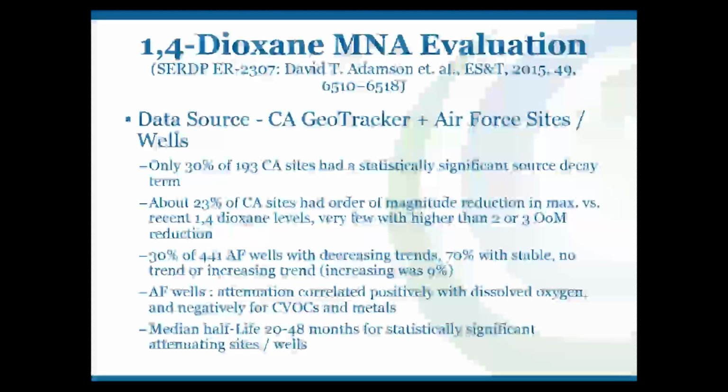The other thing that came out of this was the median half-life, where there was statistically significant attenuation, was about a 2 to 4 year half-life. So slow degradation under natural conditions, and again, only in about 30% of the cases.